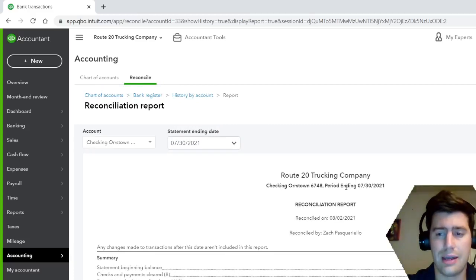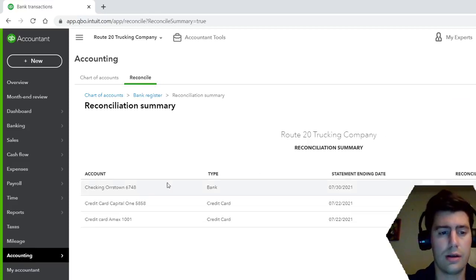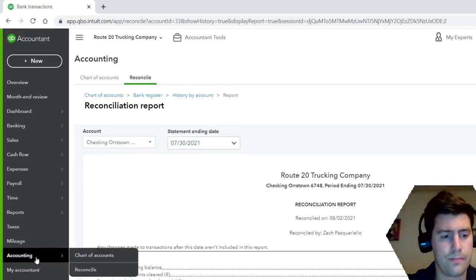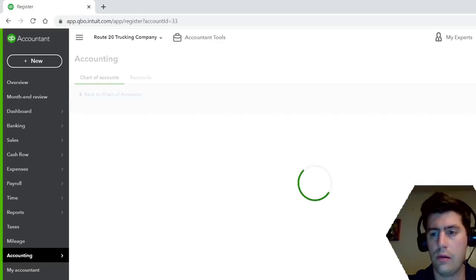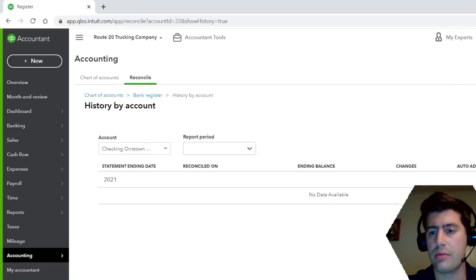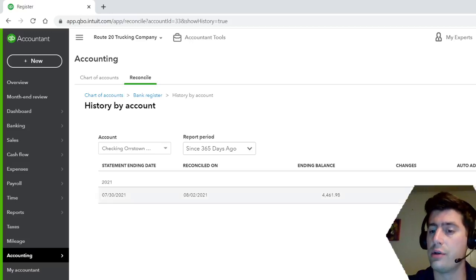It'll show you a detailed report. Okay, so we're at the checking account, so we'll go to history by account, and then we can see here that we actually already reconciled this account on July 30th. But if we made a mistake, under the action column right here, view report, hit that little drop down arrow. You can either print your reconciliation or you can undo it.